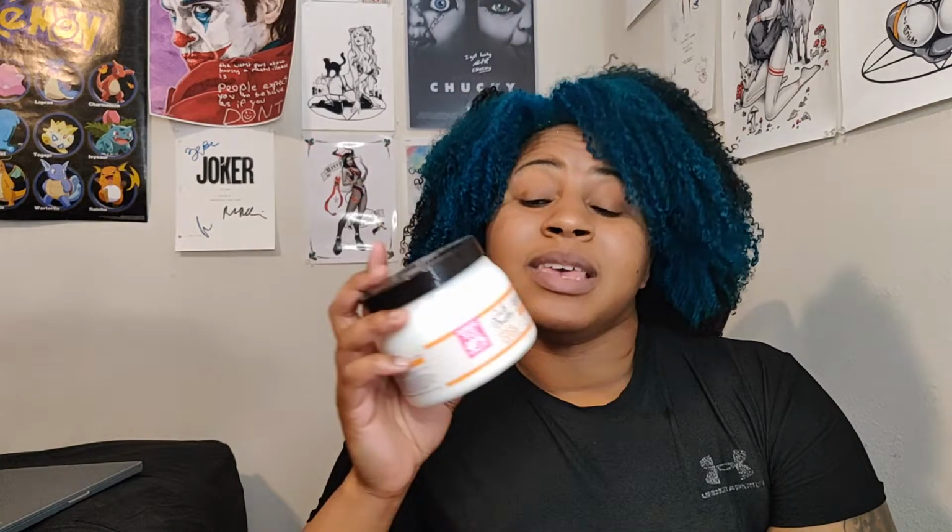And basically we use creams when we want a soft look, not that much cast or not that much hold on your hair. So I like to use this whenever I don't want a hard cast on my hair, or if I just want it to be soft, defined. Don't get me wrong, this stuff will still define your hair. If you have coils and curls, this will define those, but it'll be much softer, if that makes sense.